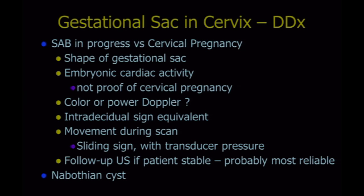Ones we could consider to help us tell the difference are embryonic cardiac activity. Certainly if you see it, I would be more concerned it's implanted there, but I have seen a few cases where the gestational sac in the cervix had cardiac activity. We rescanned the patient the next day and it was gone. So I think there may be a short window during a spontaneous miscarriage where you still might see cardiac activity even though it's not implanted there. So that's certainly not totally reliable.